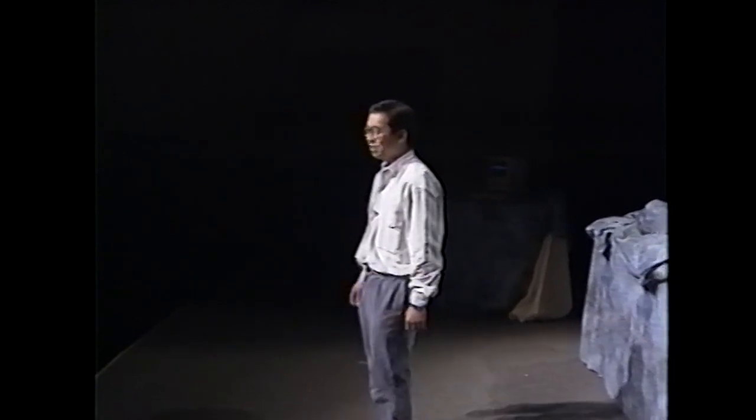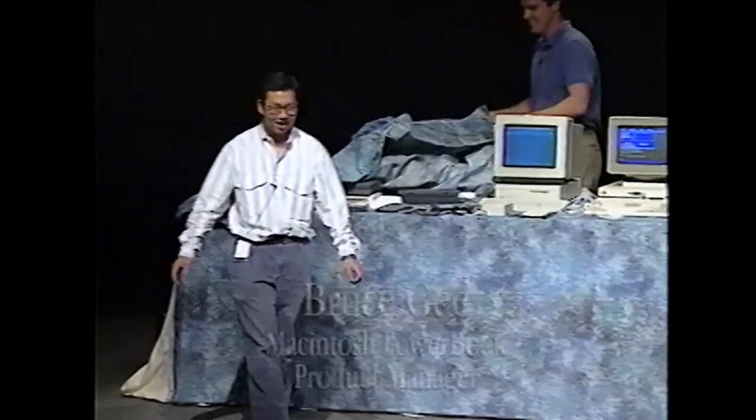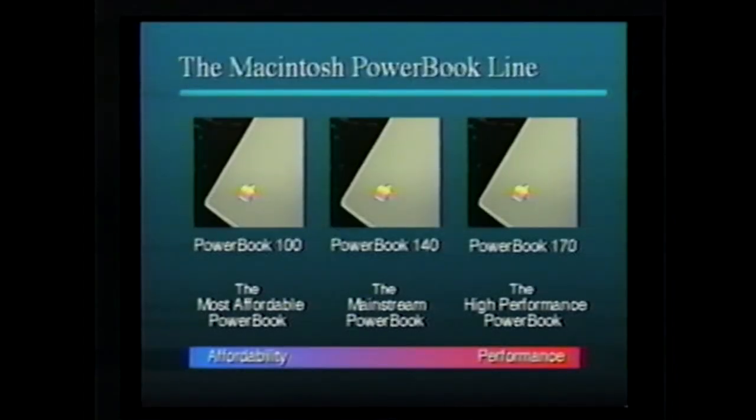On Monday, we're finally going to get to announce these great new PowerBooks. It's also going to be great because I finally get to do a little bit of my laundry that's been piling up. We have 3 products in our PowerBook family, the PowerBook 100, 140, and 170. It really spans the line between affordability and performance. It really gives our customers a choice to decide which product is most appropriate for their use and their budget.